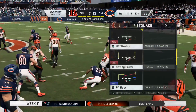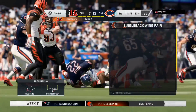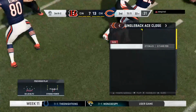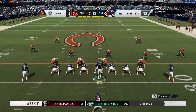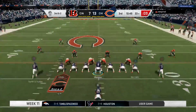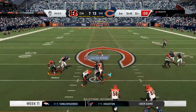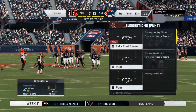And he is swallowed up right at the line of scrimmage. He got maybe a half yard at most, but officially they'll be left with a 3rd and 2. And a nickel look here for the Bengals as they try to defend this on 3rd. Mariota now. And that is incomplete.